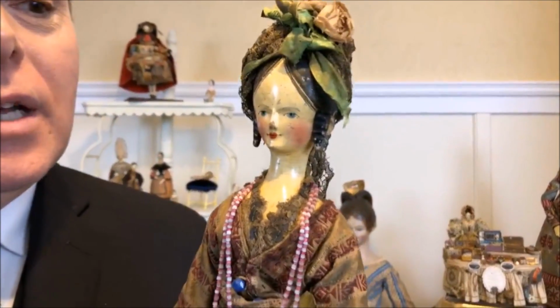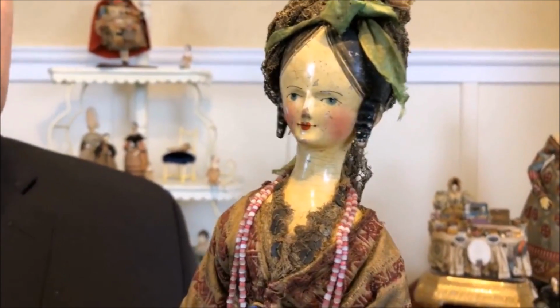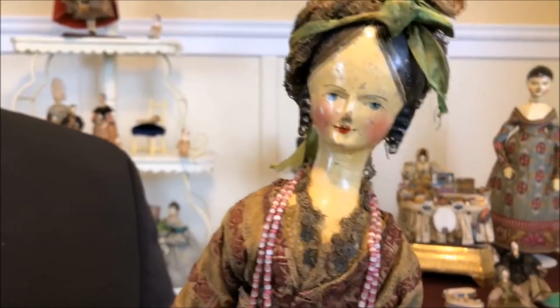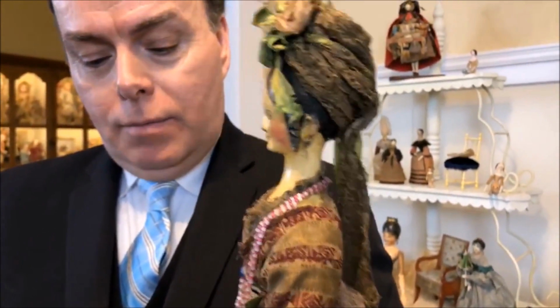And the lady said, I'm so sorry. Of course you can have your money back, but I'd rather not give you your money back. Would you like to have this doll? So that's a great lesson. And of course I was over the moon. So we've got a big Grodner doll with molded curls, wonderful face, original costume.